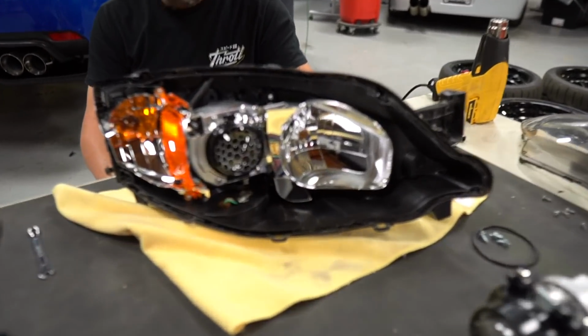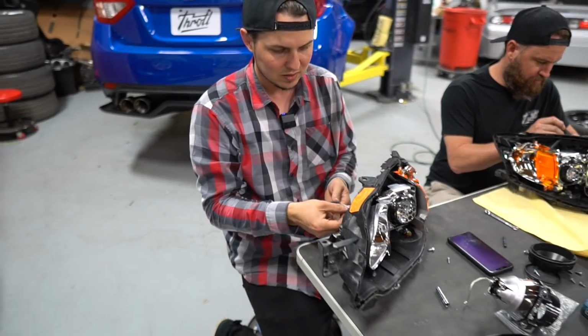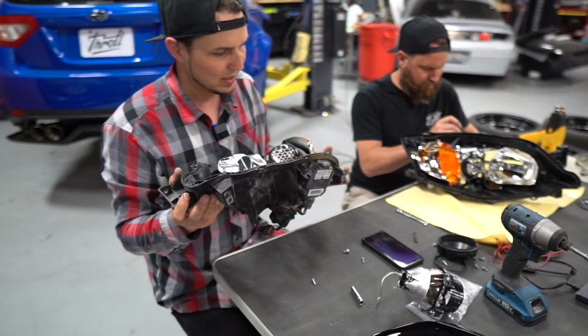Which is probably fine. Yeah, you're 100% good. We're just pinning this guy. It just trips the little solenoid when it sees the high beams come on. We can test all of this, right?